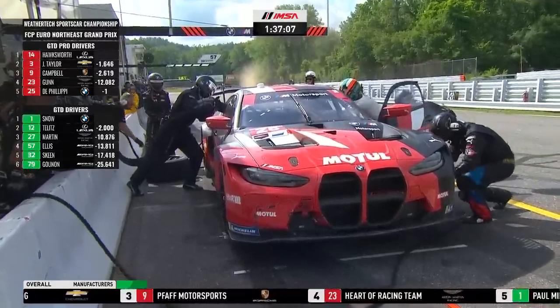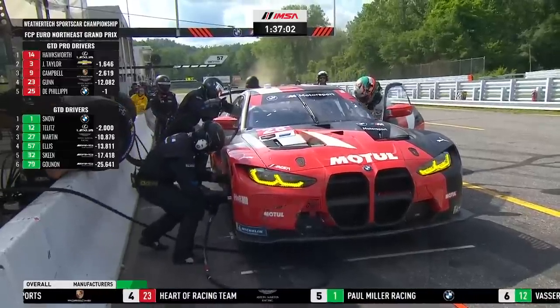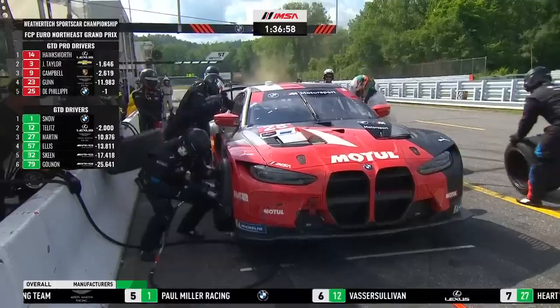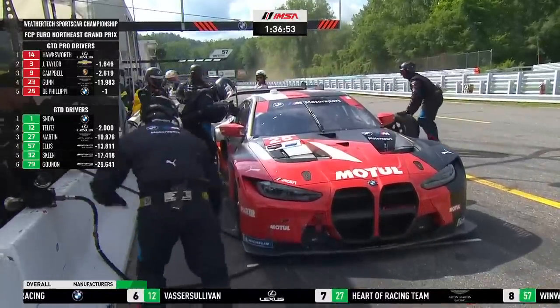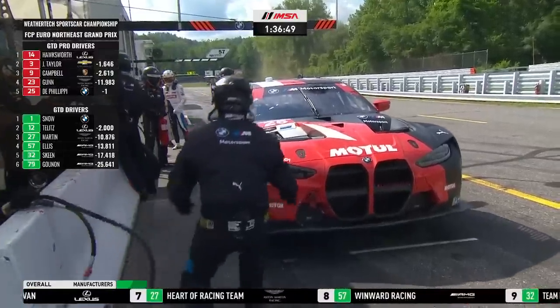There is a second pit stop for the number 25 BMW. And what did we say? They would be trying to pit with an hour and six to go. So this is earlier than we would have expected, Shay Adam. Yeah, it is, Johnny, and they are doing fuel and all four tires. So this is more of a stop.